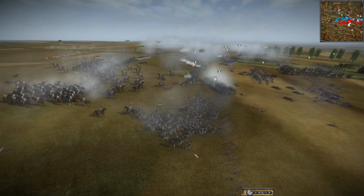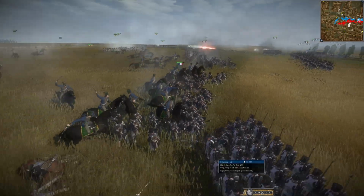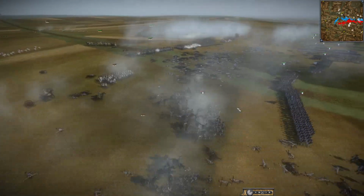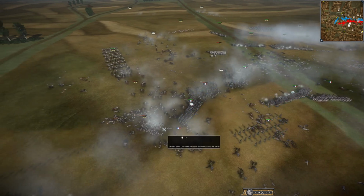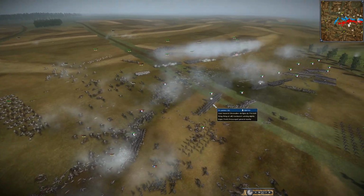Oh my goodness, I'm not doing a good job. These sappers are helping force back the French, and a beautiful cav charge by Austria. Oh my goodness, engaging so many of the French lines, forces them not to be able to do any shooting, and this Austrian cav probably is going to break, but it may be worth it because the Austrians are really locking down a lot of French lines here.